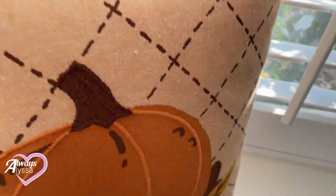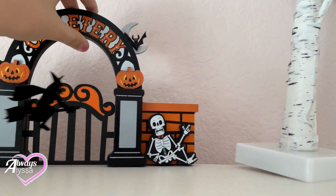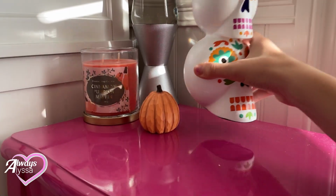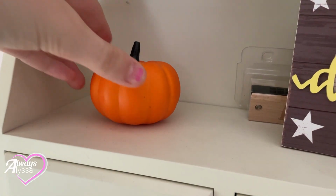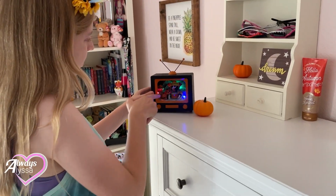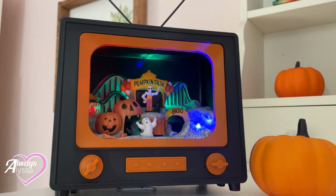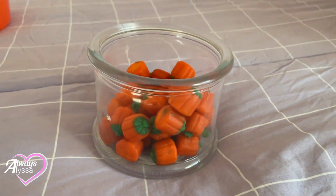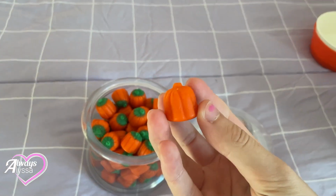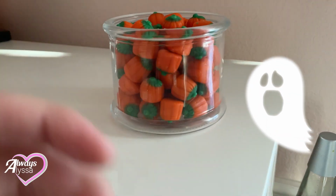First, I'm gonna put some pillows here. So cute. I think I'm gonna put this one right over here. Let's see. Perfect. So cute. Oh my gosh, look how funny. I think I found a defective one. It's all orange. This one right here looks so cute. I love it.